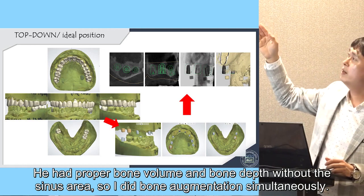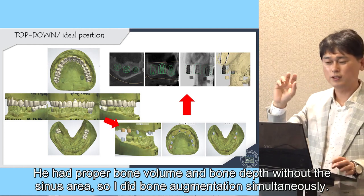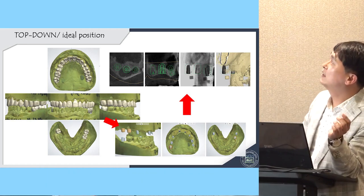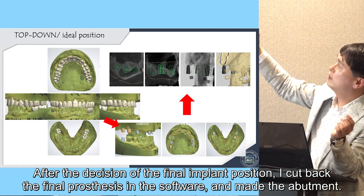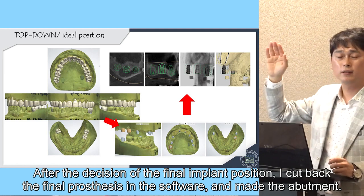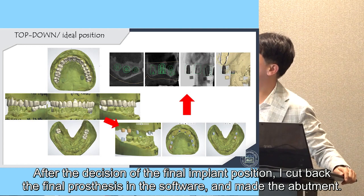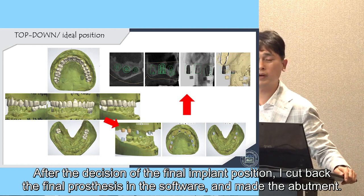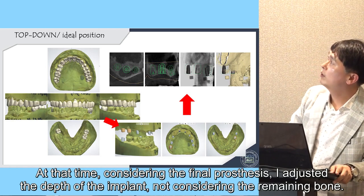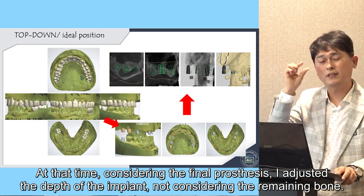I did bone augmentation simultaneously. After the decision of the final implant position, I cut back the final prosthesis in software, and then made the abutment. At that time, considering the final prosthesis, I adjusted the depth of the implant.